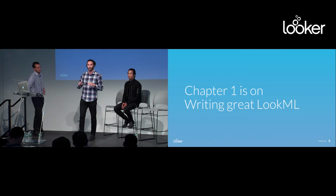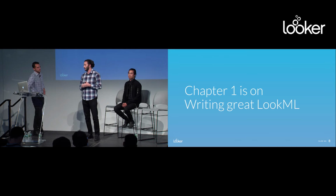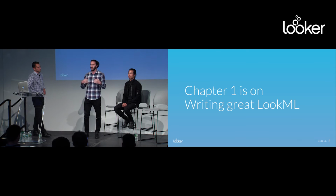I thought I should actually mention, a lot of you saw the release of the new LookML. The stuff that we're talking about today has nothing really to do with the new LookML or the old LookML. These are guiding principles that you should really just think about as you're developing your LookML model.